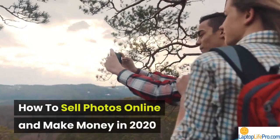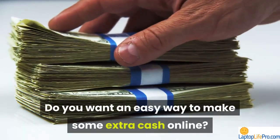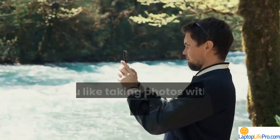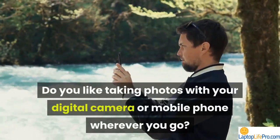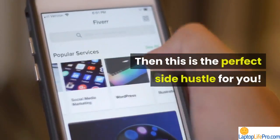How to sell photos online and make money in 2020. Do you want an easy way to make some extra cash online? Do you like taking photos with your digital camera or mobile phone wherever you go? Then this is the perfect side hustle for you.